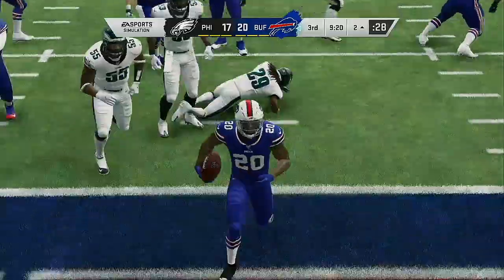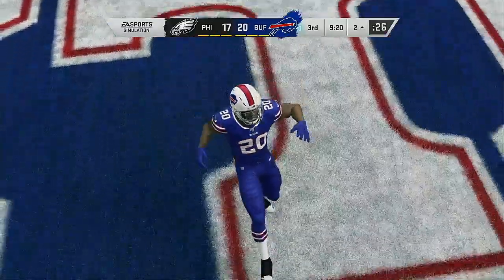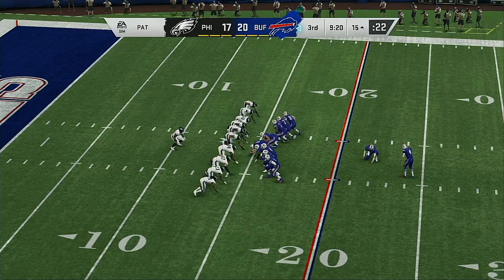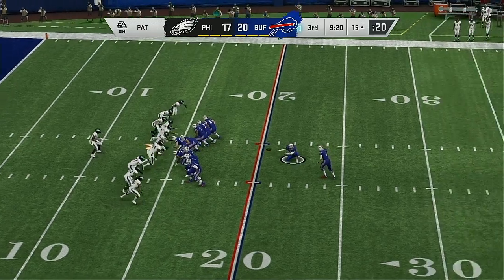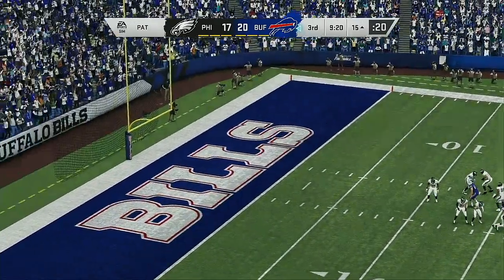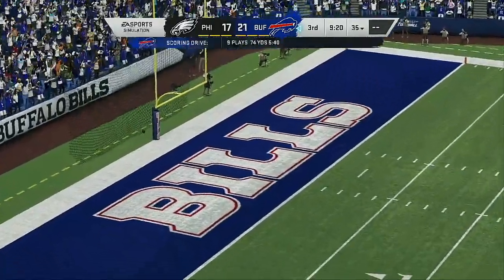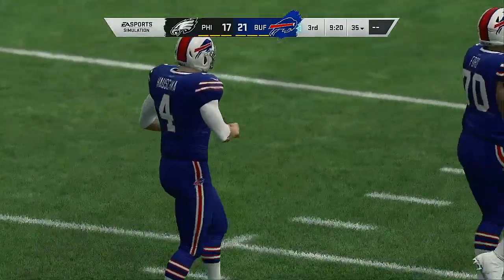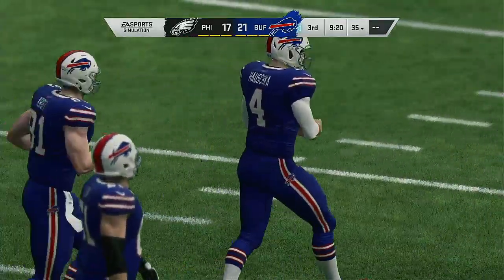And they're able to run it in. It started with a battle in the trenches. They won there, and they got in for 6 points. And that's going to be a tough one for the defense to deal with. They've got to go to the bench now and figure out how we're going to slow down this running game, because on that particular play, they had no answer. Hauschka adds the extra point, and that will make this a four-point game.